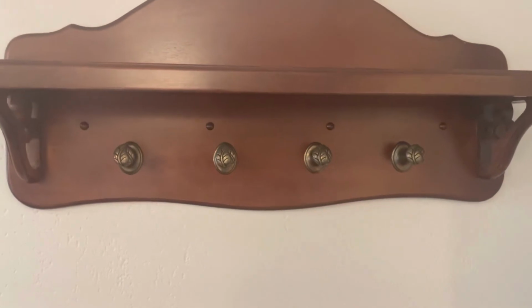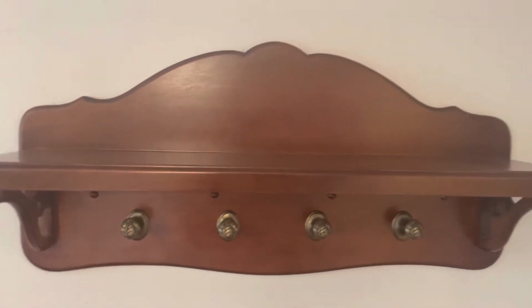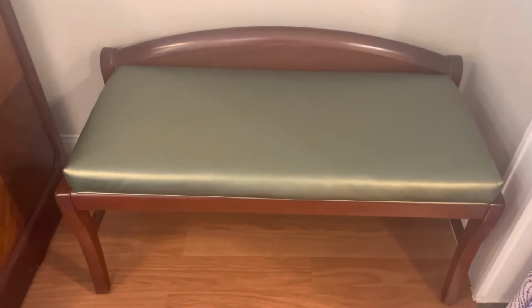And then this is one of the best areas that I love. You can hang all your hats, your little jackets. We normally put our snacks on the top there. You've got a really good little bench here as well, which is nice to sit down and put your shoes on.